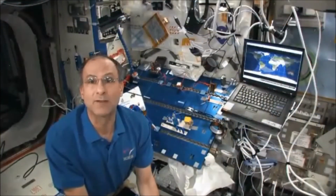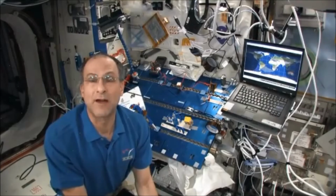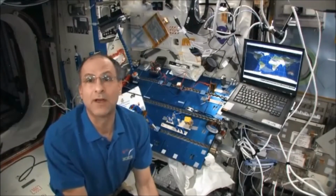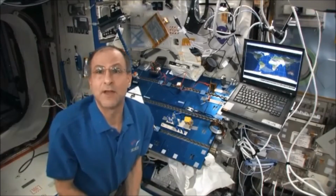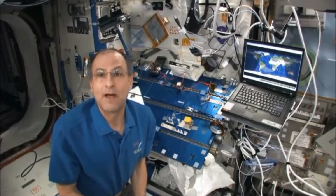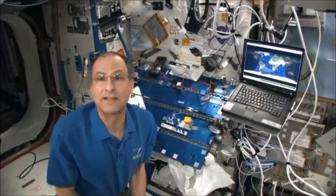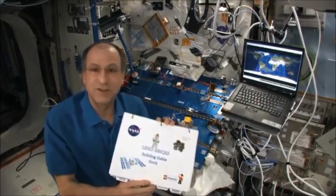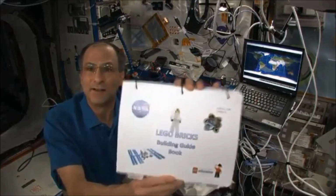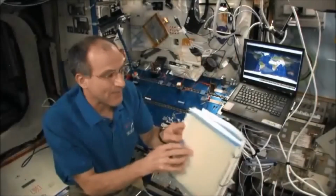So I want to investigate static electric forces in a weightless environment where you don't have to worry about gravitational forces. So how are we going to do this? We happen to have a number of educational projects on station involving Legos. And we have the official NASA Space Station Lego instruction booklet. And these are good educational projects in themselves.